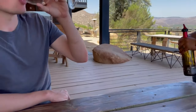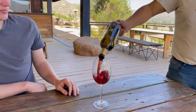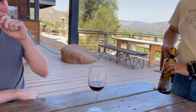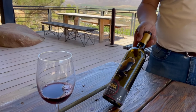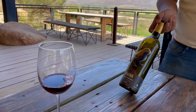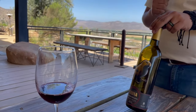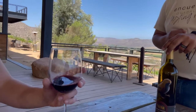Ready for the next one? Yes, please. Yeah, it was very strong. You know, when you taste black pepper, it actually tasted just like that. It's so good. Four grapes: Cabernet Franc, Nebbiolo, Malbec, and Merlot. 4% Cabernet Franc, the other 20%, and 18 months in French oak. Enjoy. Thank you.